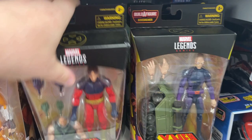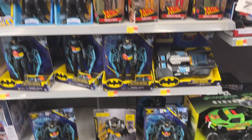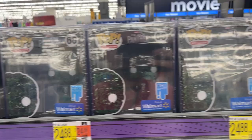We got a Karrion Kross hanging out with the X-Men. Definitely look around those Walmarts. Make sure you find all the stuff. We got collectibles, all kinds of Funko Pops. Sorry about the light, just the way that they're in the plastic and then the light hitting them.